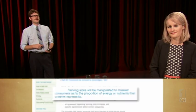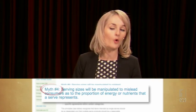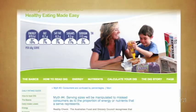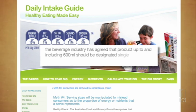Some people get a little cynical about this situation, suggesting these serving sizes are being manipulated to mislead consumers. That is just a myth, according to the food industry's lobby group, the Food and Grocery Council, who championed the system. And to prove it, they cited this example. "The beverage industry has agreed that product up to and including 600 mils should be designated single serves, and that above that size, a single serve shall be 250 mils."